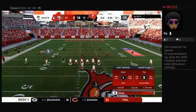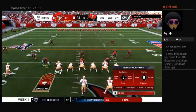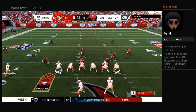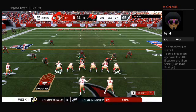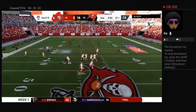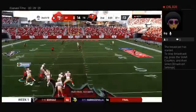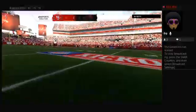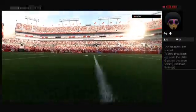An incomplete pass on 1st down. That leads to a 2nd and 10. Here we go. 54 is Mike. Check. Watch 13. Garoppolo, a final shot here before half. He's going to throw one up for the end zone. And he knocks the ball away, and it falls incomplete.